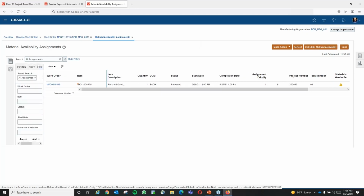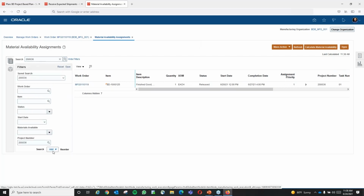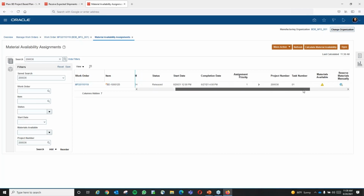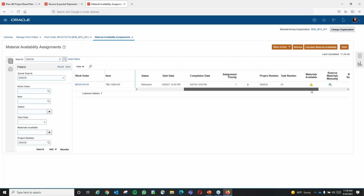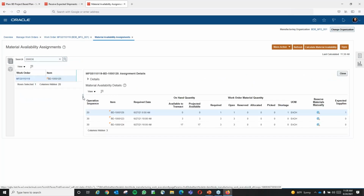But if you want, for this particular screen as well, you can go ahead and add your project number by adding from multiple, and then you can go ahead and look at the demand and supply for work orders for a given project. It's also available, and you can see that this project and task number is, if you want, displayed in the results screens. So this triangle gives you a detail of the items that your work order needs.